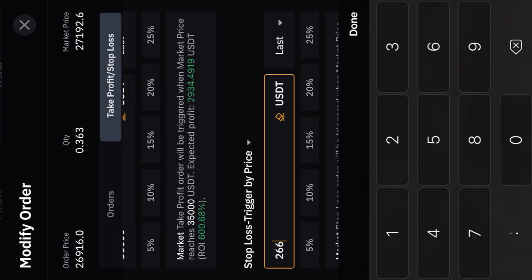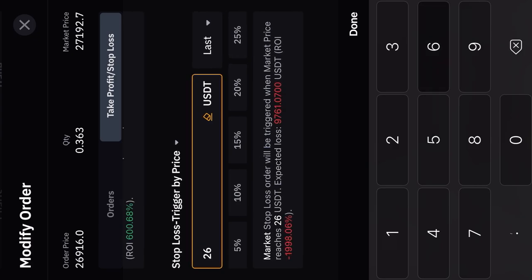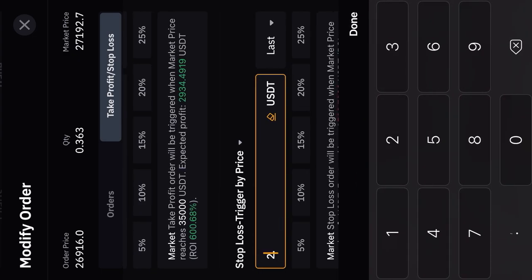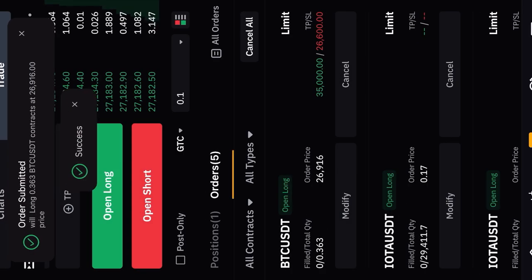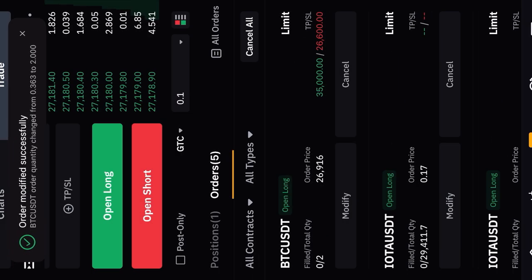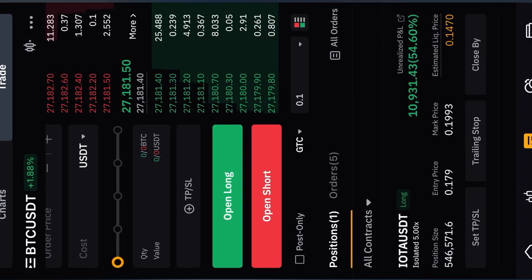Let's take more risk because it's a nice trade. Okay, now I risk $114. More risk. Okay, 114. So $114 to make 2,900. But then I'm going to add more to this order. I'll make it 2 Bitcoin. So now I'm risking $630 to make 16,000. Nice risk to reward. Beautiful. So that's on Bitcoin.